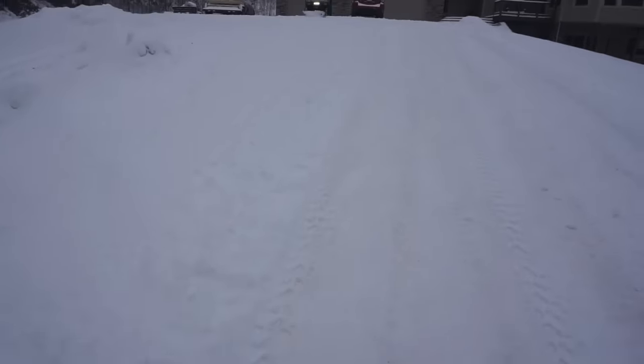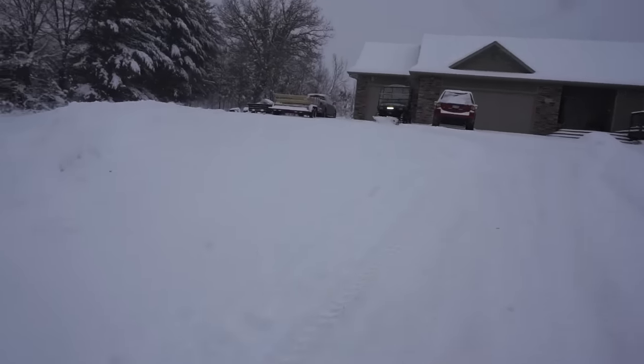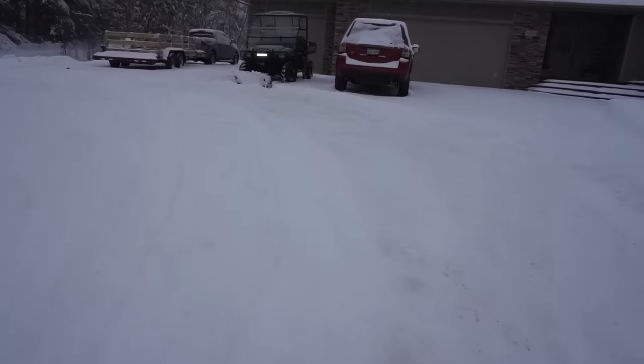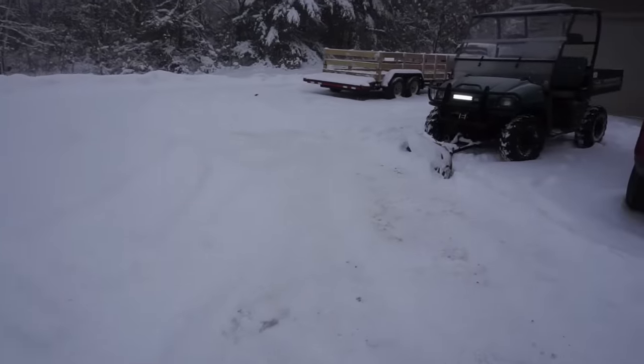All right, this is doing a great job. This is way faster than the four-wheeler. And it's nice because it's got that windshield in the front. Blocks you from all the wind. Like, my face isn't even cold. But that was two passes right there. Half the driveway done. That's way better.